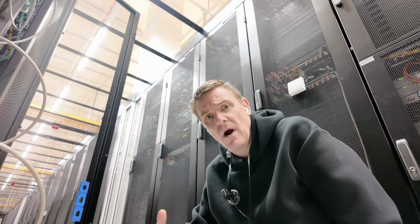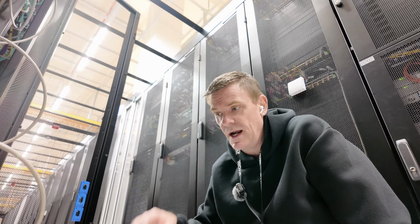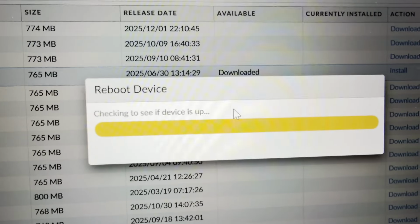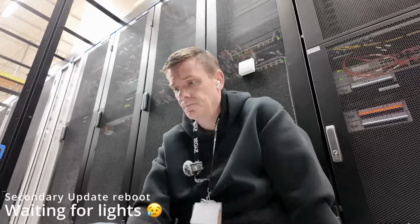But the whole reason why I travelled on site is to make sure that if we do lose connectivity in any way, we don't have to wait for remote hands to show up and help us get back into the devices. We're on site, we can directly access them. Standby device is doing its reboot. Oh God, here's the squeaky bum moment.